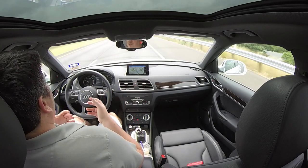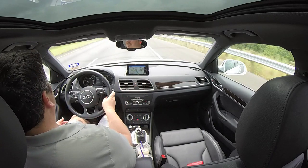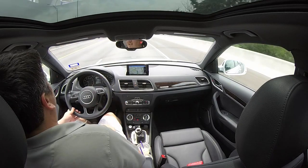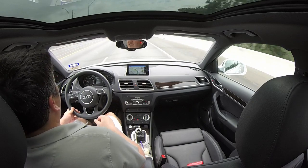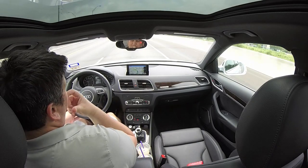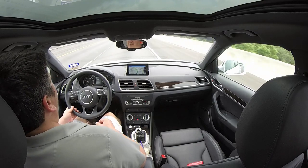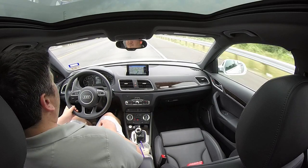I would just stay with the standard wheel sizes. I wouldn't opt for the silly things like a black headliner or any of that. I would just stay as basic as possible, and that would be a great shift to get me out of a Golf and into an SUV.